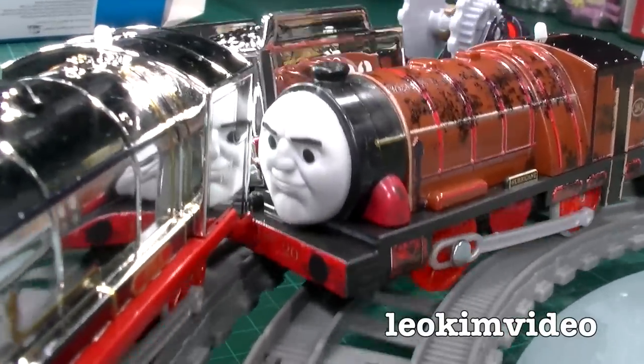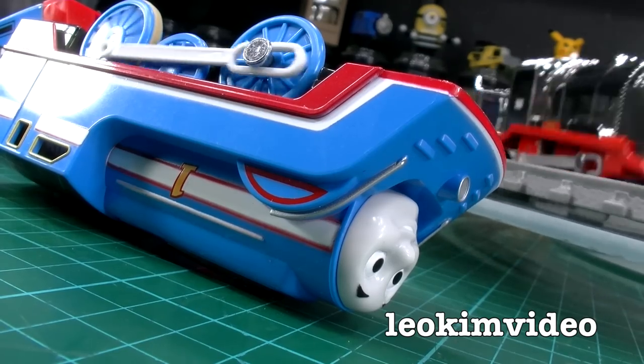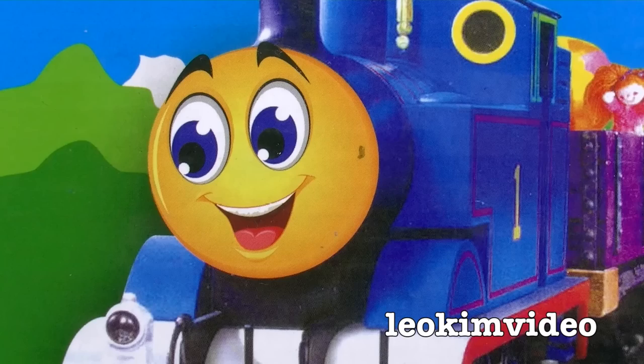Out of my way! Wow! Thomas is down! Thomas is down!